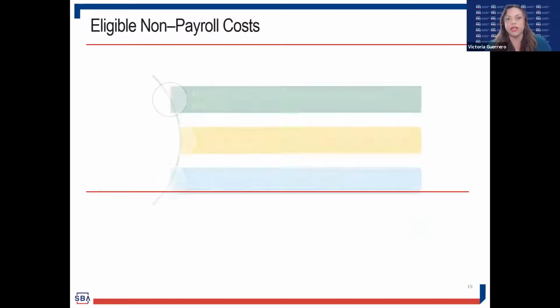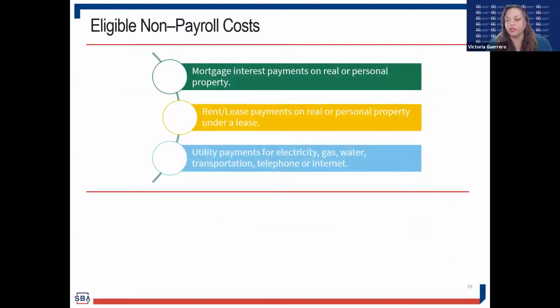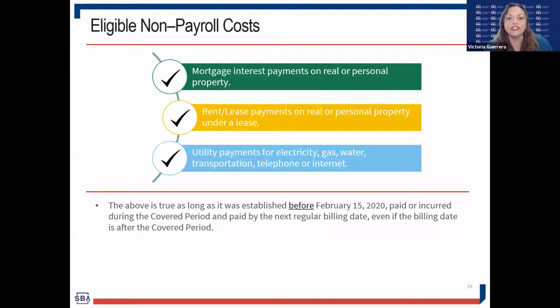Now let's talk about non-payroll costs. Non-payroll costs fall under mortgage interest payments, rent and lease payments, and utility payments. So remember, mortgage interest payments, and rent or lease means that if you lease a copier, you can use the money to pay for that lease. If you have rent for your building, you can use it for that. And utility payments for electricity, gas, water, transportation, phone, or internet.